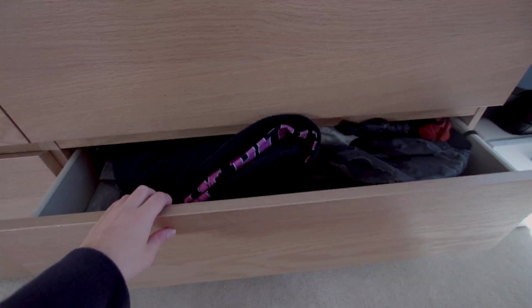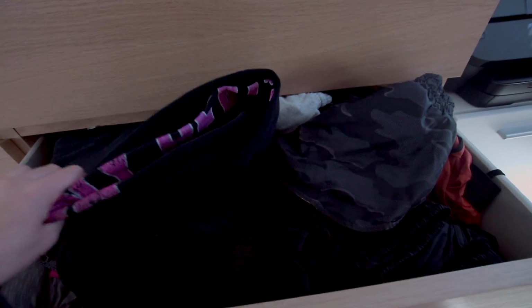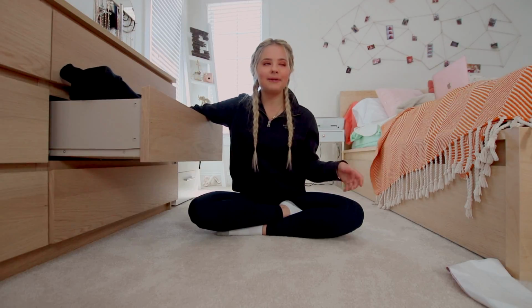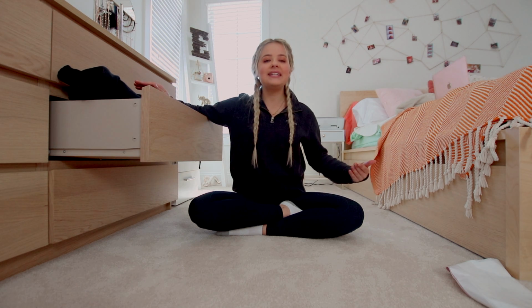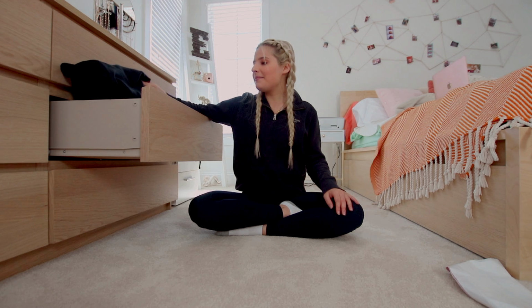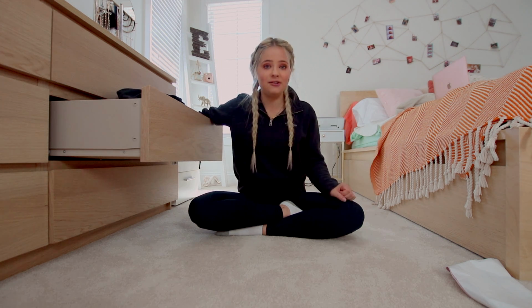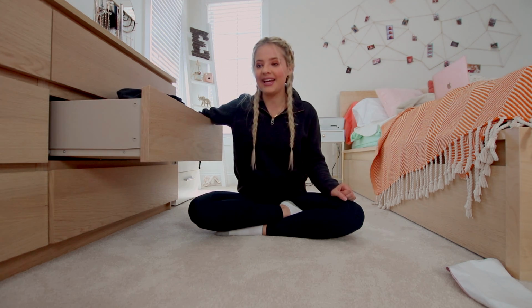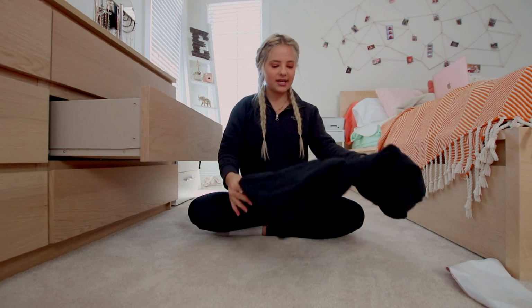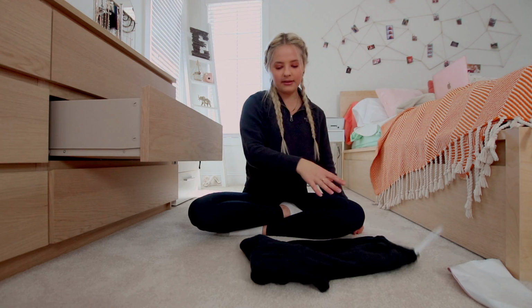Now we gotta tackle this legging sweatpants drawer. Okay, so my problem here is I just have a ton of black leggings. They're not even nice leggings, I just have a bunch of them and I don't wear them that often. I don't need 10 pairs and I really do think I have 10 plus pairs of black leggings. So I'm gonna need to get rid of a lot of those. And then the rest of it's just sweatpants and some pajama pants.